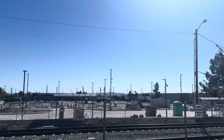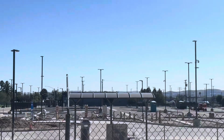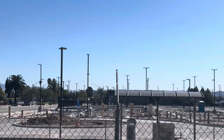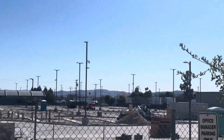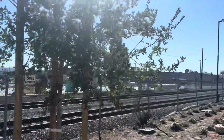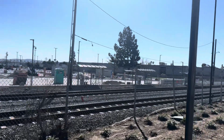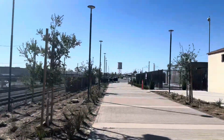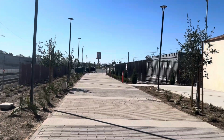So there's a total of 4 tracks in the area, and in the distance you can see the new parking facilities that Metro has built for the station. You'll be able to drop off people here, park, and even charge with those EV chargers that we just looked at before. You can also see that there's some landscaping here already completed with some bushes and some trees, and I can't wait to see what this path is going to look like in maybe 5 to 10 years once all that is fully grown.